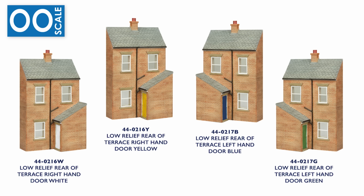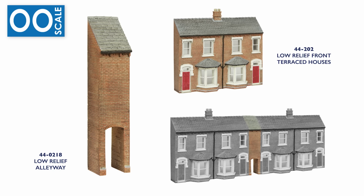Following the new low relief terrace houses last time round, we are delighted to present these rear of terraces. Also in low relief, two models have a right hand door which is painted either white or yellow, whilst the second pair has left hand doors painted either blue or green. The final addition to the low relief lineup is this alleyway, suited in particular for use with our low relief front terrace houses, item number 44202.